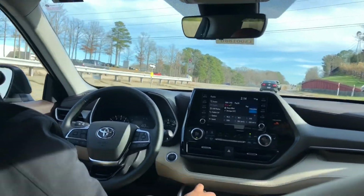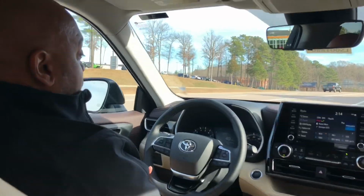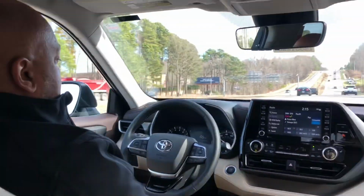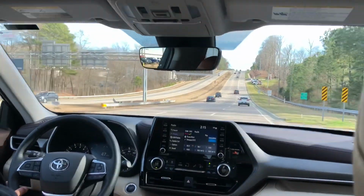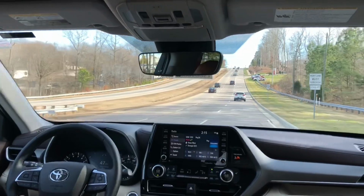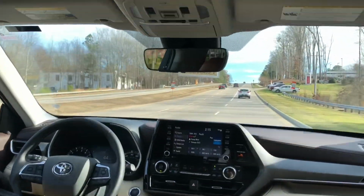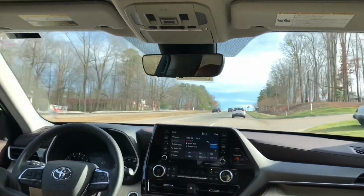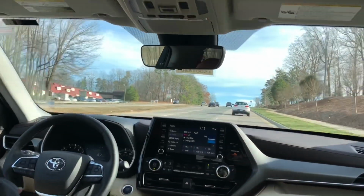How's that feel going up that hill? Oh, it feels great. It's going up the hill, doesn't struggle at all. Just nice, easy acceleration, guys. Yeah, and remember, this one is a 3.5 liter V6 engine. It gives you 295 horsepower and 263 foot-pounds of torque. You match that with the 8-speed Direct Shift automatic transmission. Very, very smooth acceleration, as I've been finding out, from 0 to your top speed.